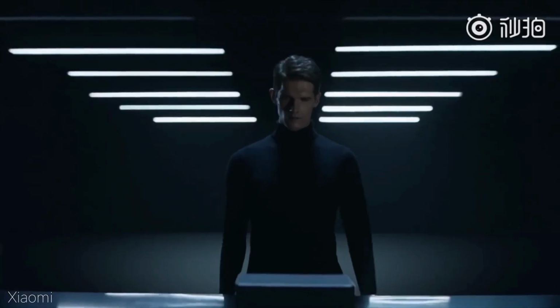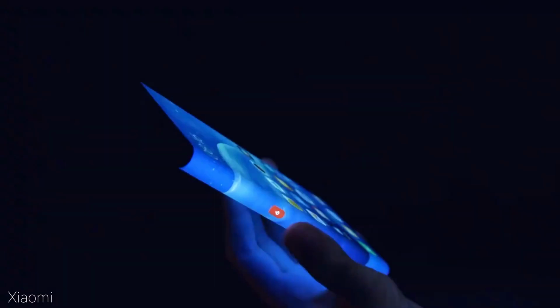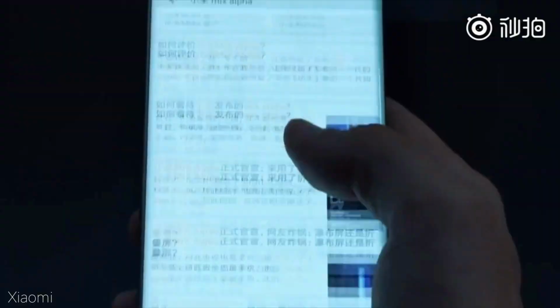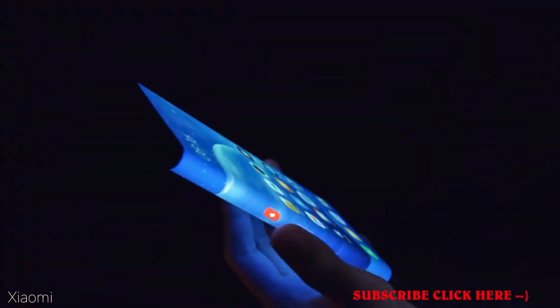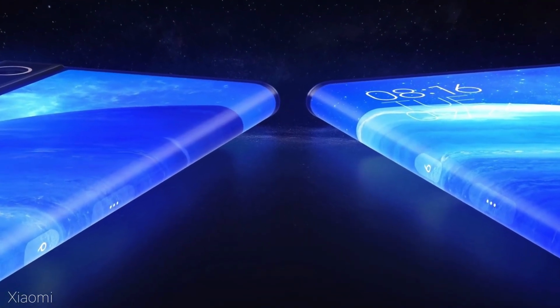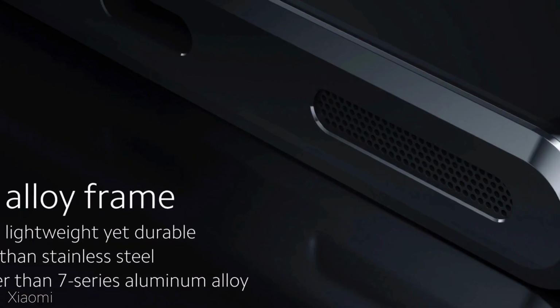On Frog Tech Tips today, we have probably the most interesting phone on the planet, which is the Xiaomi Mi Mix Alpha 5G. This phone will cost about $3,000, and Xiaomi said only 500 units will be made. That means if you are interested in this phone, be quick, because it's coming in December and it's really just a limited edition, probably.